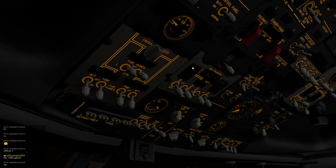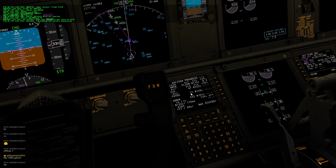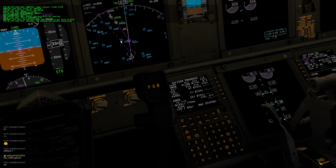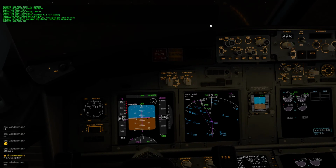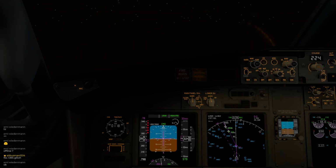Fort Worth Center, Delta 1223 with you, 10,000. Progress. Delta 1223. Number 4, Eldorado, distance there is 47 miles. I'm in flight level 330. Should be smooth air from here on out. The Center's American 420 would like to take a bathroom break for 5 minutes. American 420. Contact you after Washington.